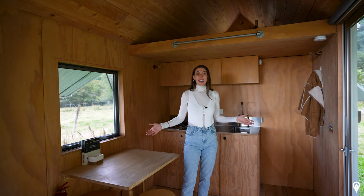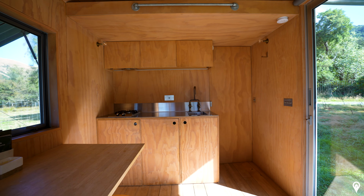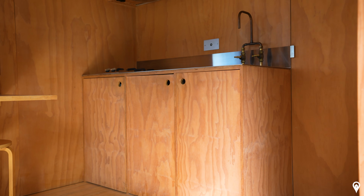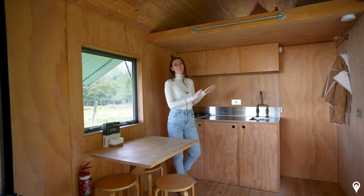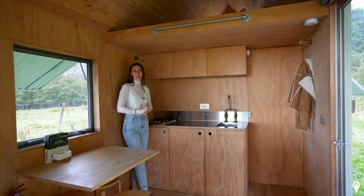Now we'll start here in the kitchen dining area. This is so super cute and cozy. You'll notice the plywood boards add such a warmth to the space, keeping the natural elements in tune with the exterior. You've got a kitchen that is well stocked to be able to prepare meals on site.